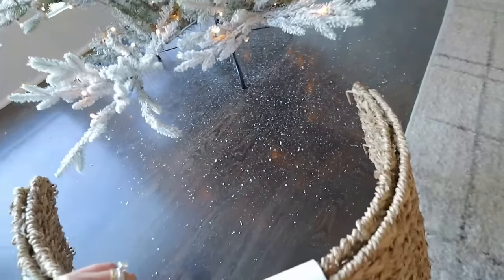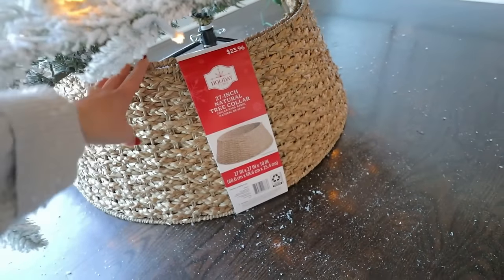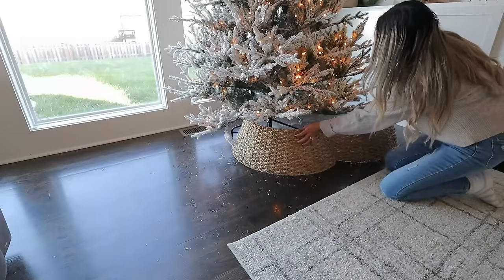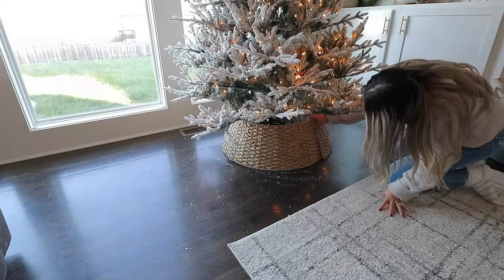And then for the bottom side of this tree, I added this woven tree collar I've been wanting for so long. I got this one at Walmart. It's really beautiful, and I just wanted something that brings that artisan and organic piece to this tree.